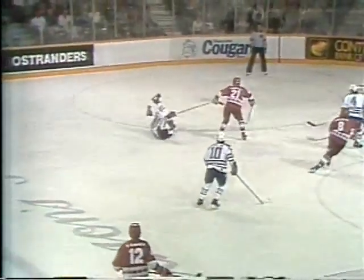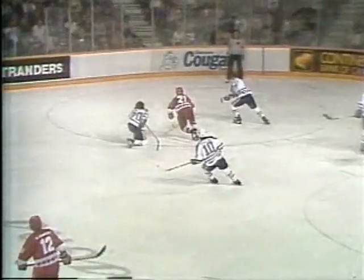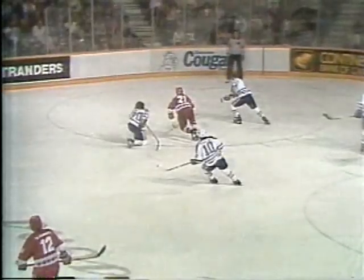Take a look now at some of the action. Good block by Gary Leverrier, certainly made a fine play there in that 2-on-1 by the Soviets. He gave him the area and then he took it away from him, and he certainly played it very well. You saw Shepelev holding the Edmonton player's stick on that exchange.